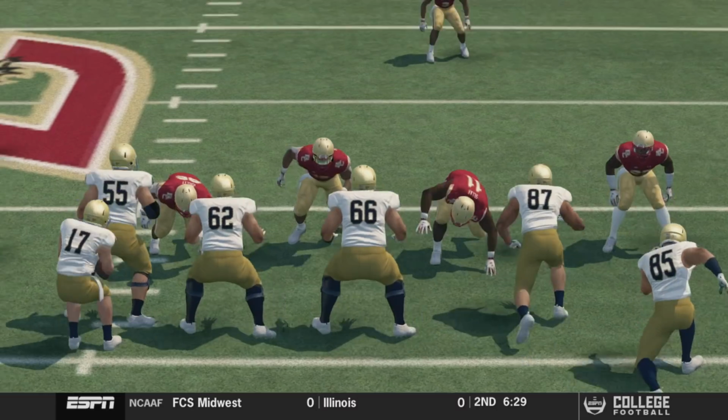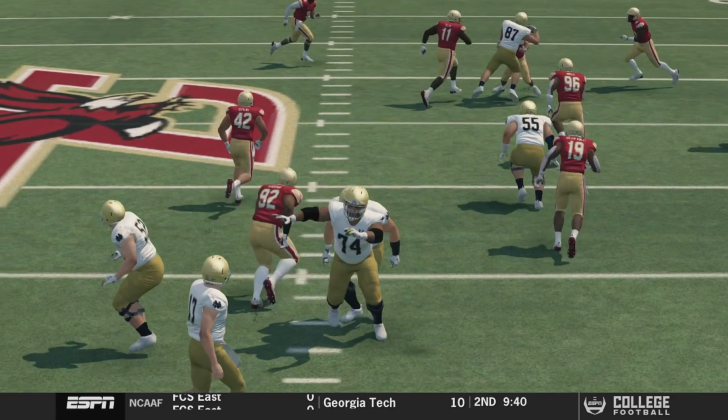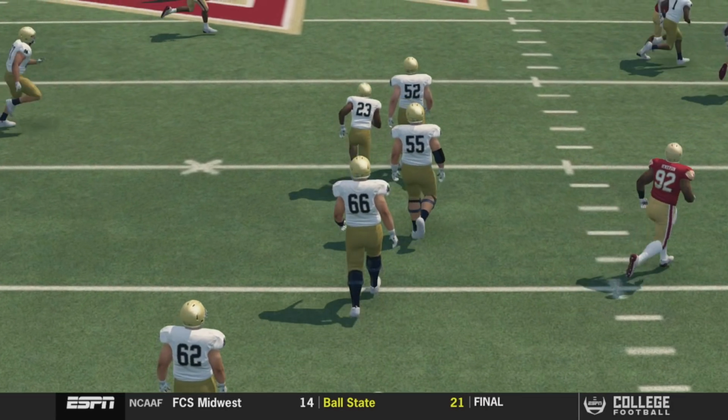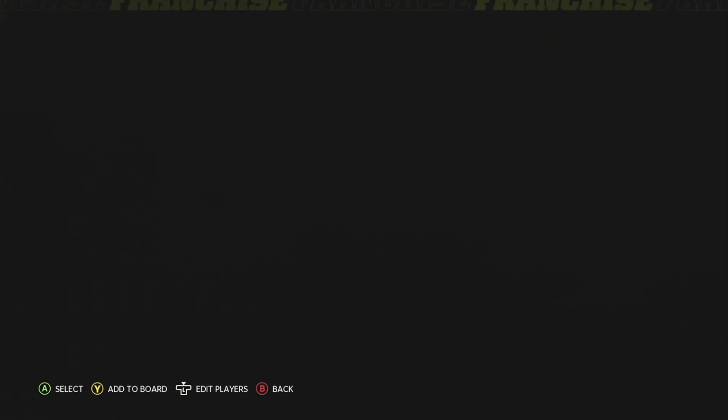He can play right tackle, left guard, right guard, wherever you decide to move him. He's going to be a versatile lineman, and I like him a lot. We'll see how talented he is at the NFL level, but he is a first-round projected pick.